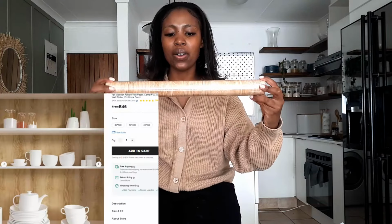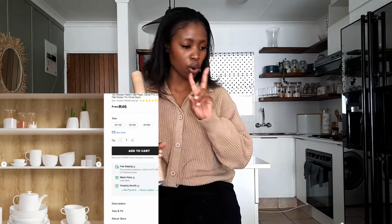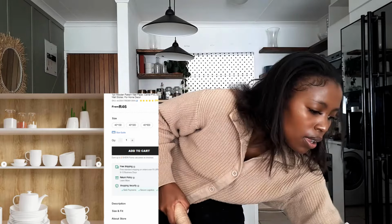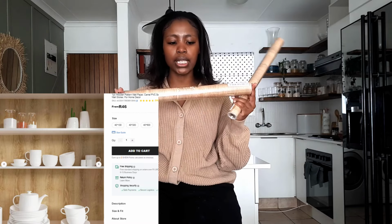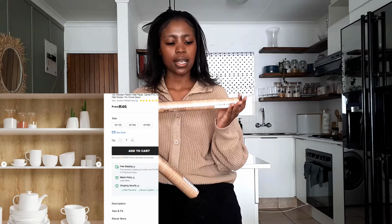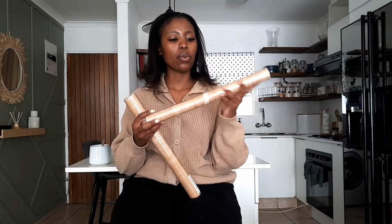We also got ourselves some peel and stick wallpaper. I got two rolls. Hold on for me. Yes, I got two rolls. One is 500 centimeters long, so 5 meters long. And the width is 40 centimeters, as well as this. This one is 3 meters long, and the width is also 40 centimeters. I picked the same color.